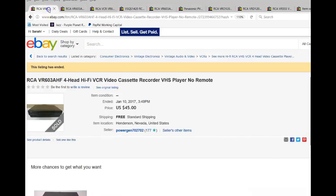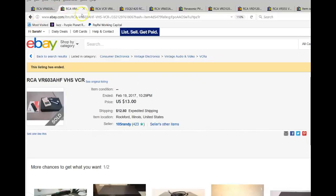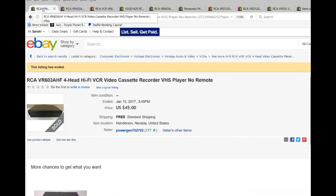So the difference between these three listings amounts to, because I don't think any of the pictures are better than any of the other, it amounts to the title. Maybe the person saw all three of these listings and chose a cheaper one, but there was more money to be made. Even though this is free shipping, the average shipping looked to be like $11. That means they made $34 on this VCR instead of $13 and $14.